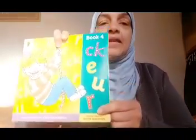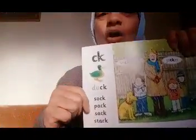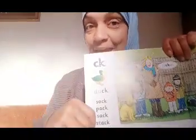Okay, so now let me quickly look at the second book before we look at some spelling. Okay? All right. Here we go. Here in this book we have e, u and r. First sound that we'll be looking at is k. And I want you to pay special attention to these words because they'll be coming in your spelling in a minute.